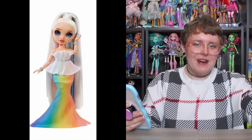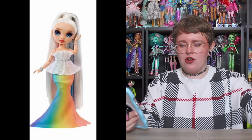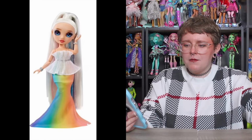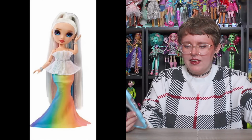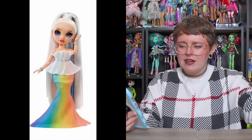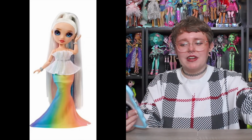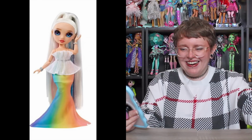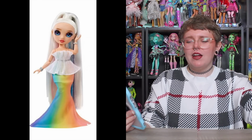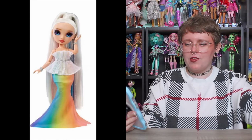I'm not a fashion designer or a doll designer or anything like that, so I'm not 100% sure how that could be fixed. Even just making the fabric more opaque, though, I feel like wouldn't have ruined the effect, and it would have gotten rid of that. It's just kind of frustrating to me because I really, really want to like her, and I'm having a very hard time liking her. So she's another one that I could see myself getting maybe on sale so that I could try to fix this. But it is just a little bit frustrating.